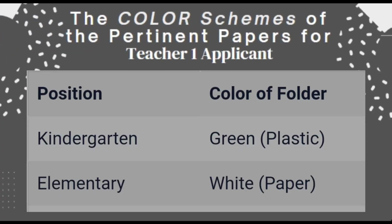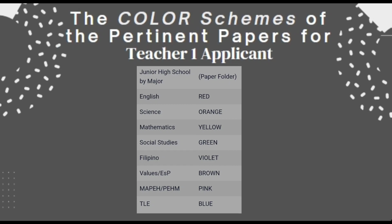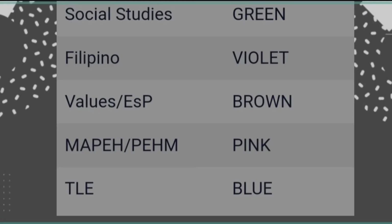And now let us know the color schemes of the pertinent papers for Teacher 1 applicant. On the left side, we have the position or grade level, and the right side, the color of folder. For kindergarten, green plastic folder. For elementary, white folder. Please read the following for the color schemes of the pertinent papers for teacher applicant in junior high school. Remember that the color coding depends on their major or areas of specialization.